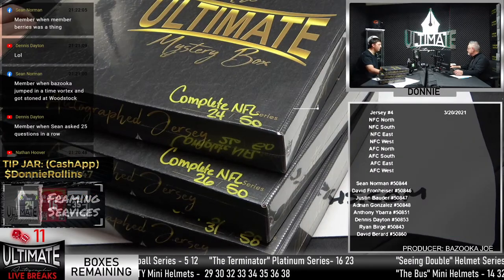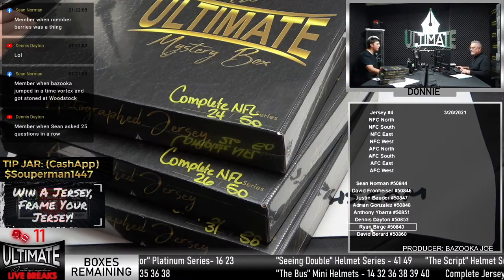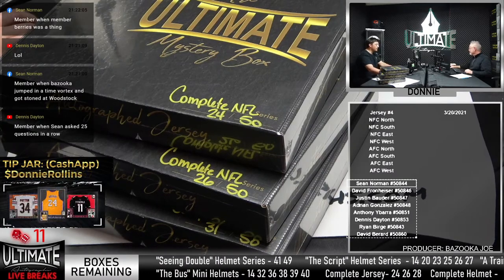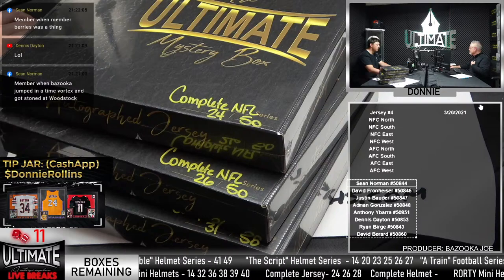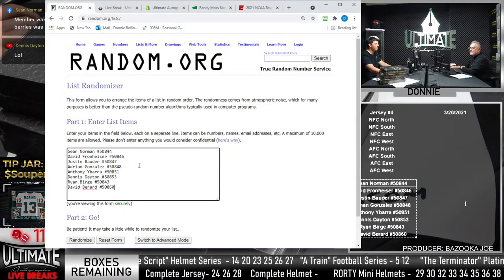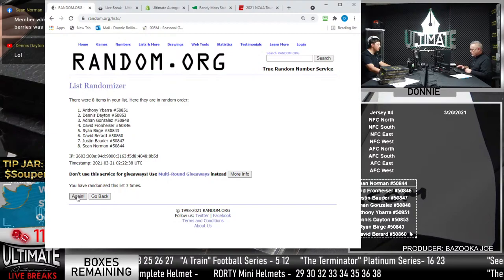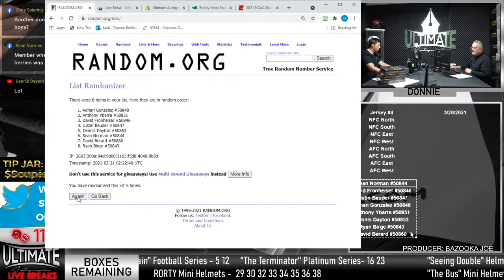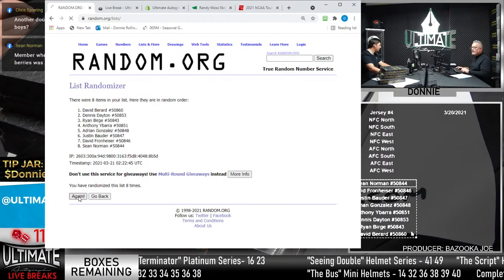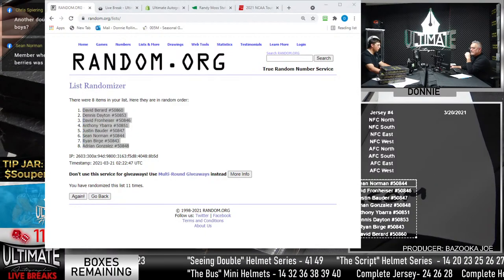All right, jersey number 4, triple box break. Sean, David, Justin, Adrian Gonzalez, Anthony Ibarra, Dennis, Ryan, and David Berard. Let's go. Let's get some boxes rolling. We got 3 of them in here. Five, six, seven, eight, nine, 10 and 11. Triple jersey box.